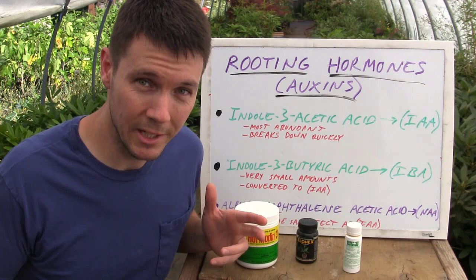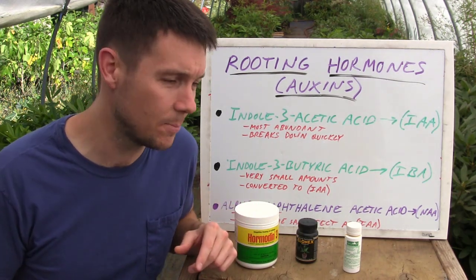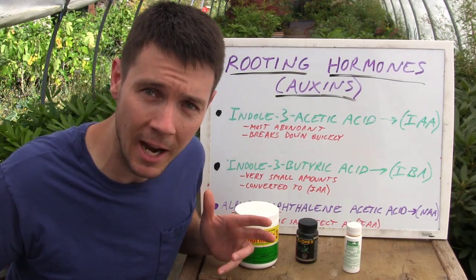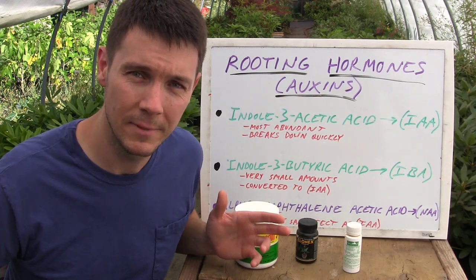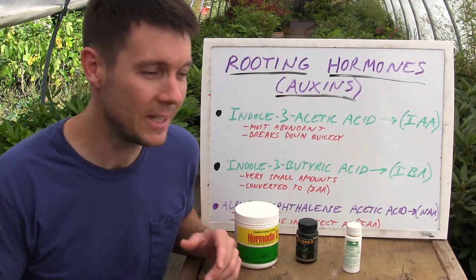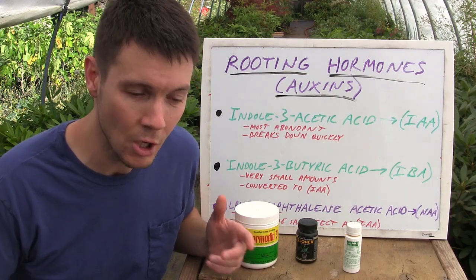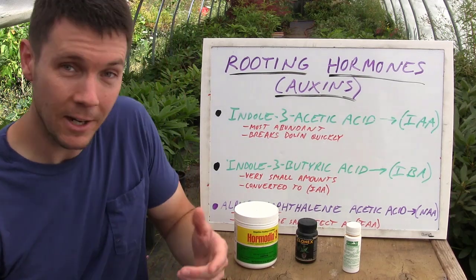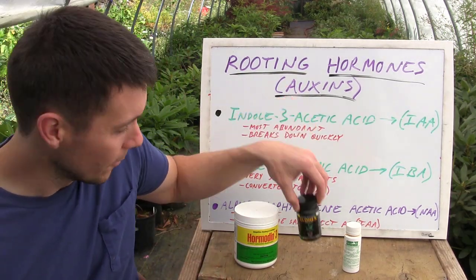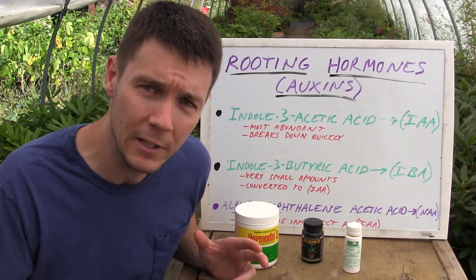So I guess the next one is aloe, and this is the big one that I hear people talk about all the time. Can I use aloe vera as a rooting hormone? Yes, you can, because aloe vera is a plant and it contains all of those rooting hormones right within it. And the beautiful thing about aloe vera is it comes in a gel form. It sticks to the cuttings easily, coats them, puts them in a perfect little cocoon.